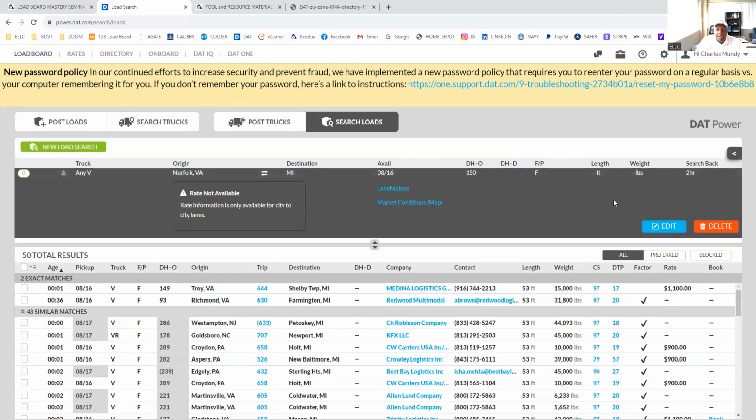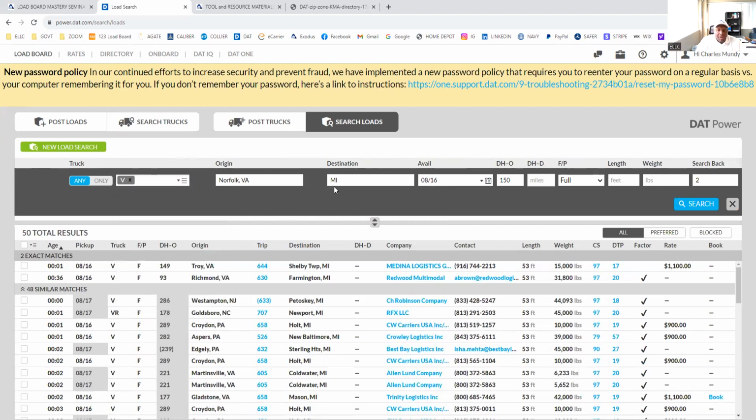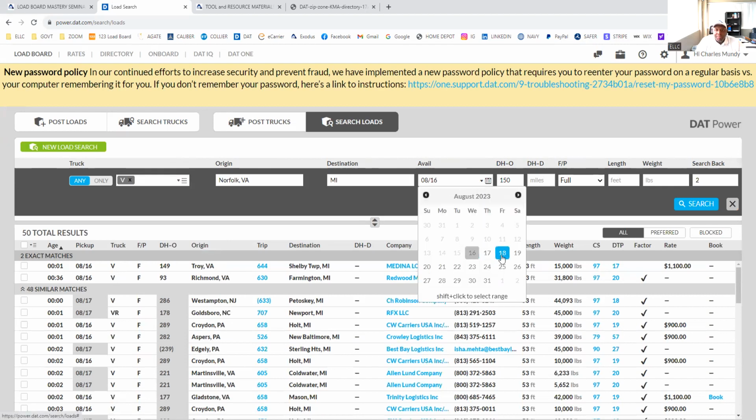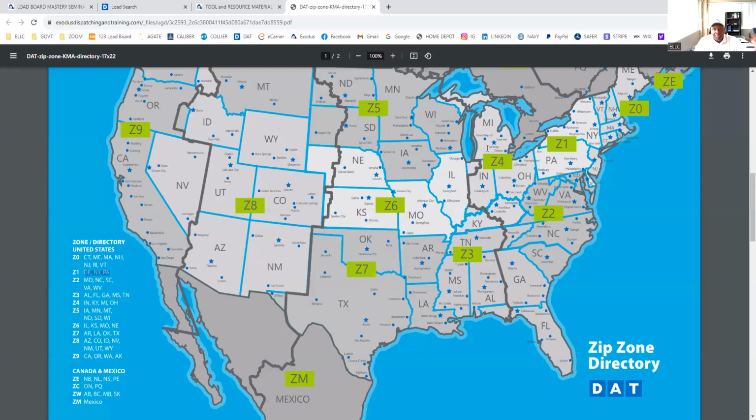Now it gave me a result set. Let's go back and edit that because I didn't fill everything in. The pickup date today is Wednesday. Let's say it picks up on Friday. You can select the state of Michigan as a destination to deliver, or you can select Zone 4, Z4, by clicking outside the box, because Z4 covers not only Michigan but other states in the zone.